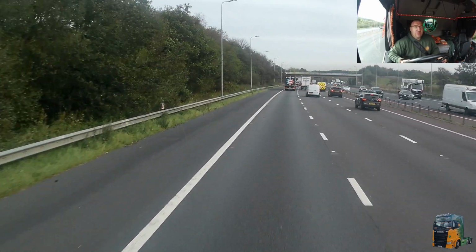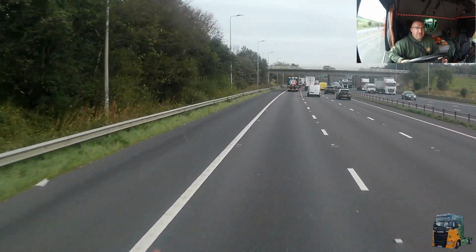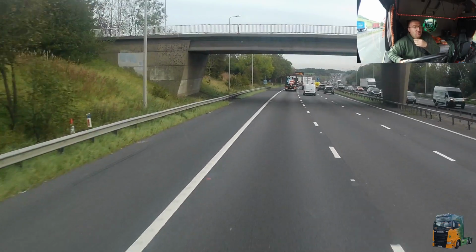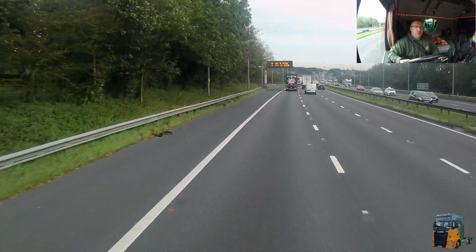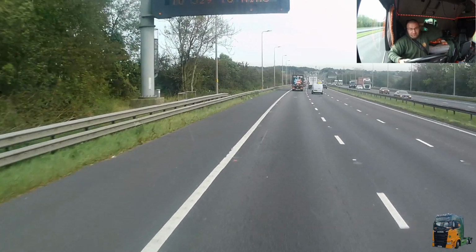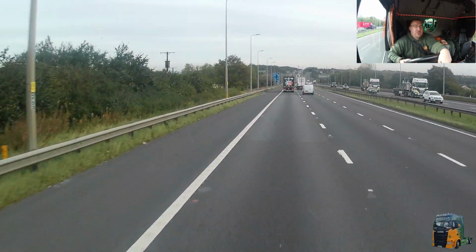Should have seen a little bit of the loading of today's job. It's a 55 foot narrow boat going from Nantwich over to Shipley. I've just come over, just coming up towards Huddersfield now. I'm 18 miles away from delivery. Looks like we've got an interesting week this week.